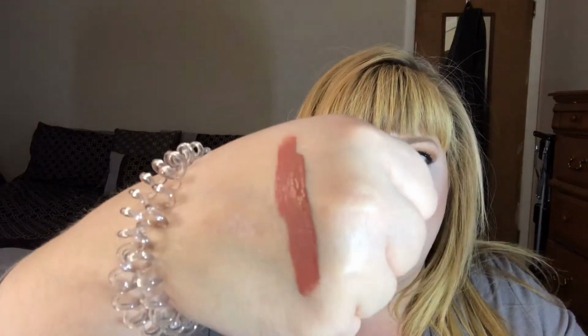It's so pretty. It's a nude, as it says, nude mood. That's the color. And I wore this yesterday and I loved it. It is a comfortable matte finish. It is true what they say about it. And I just need to get a tissue to make sure I don't get it on anything.